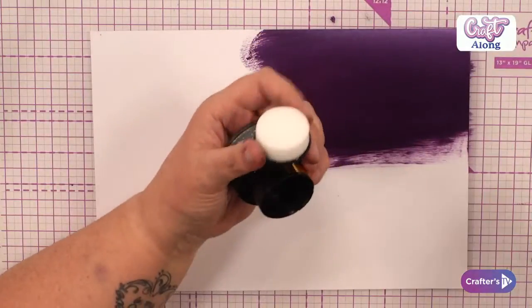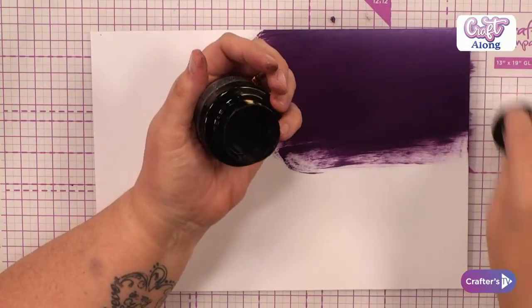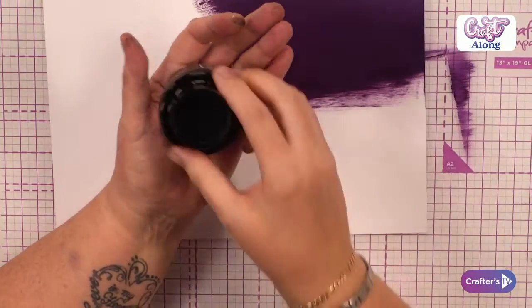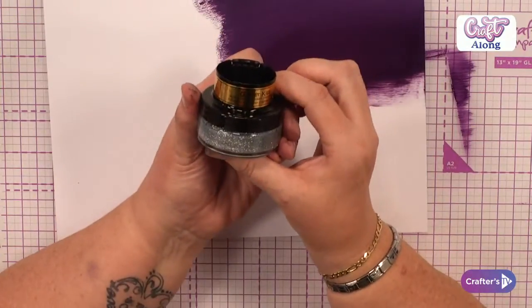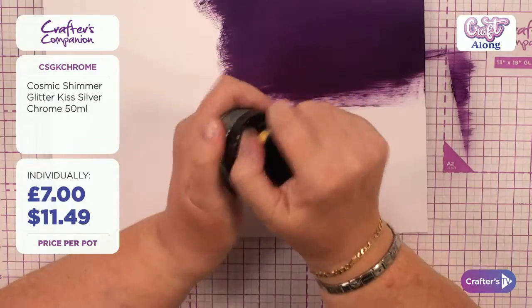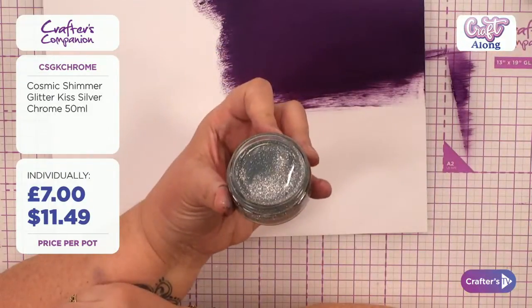So again, I'm just going to do the same again, just when they're new. You don't have to do this once you've opened them. It's just when they're new, just to make sure there's no residue. Now this one is a very similar product to what we've been using and what we've introduced already, but this is Glitter Kiss. So this is actually a water-based polish that now has glitter encapsulated in it.